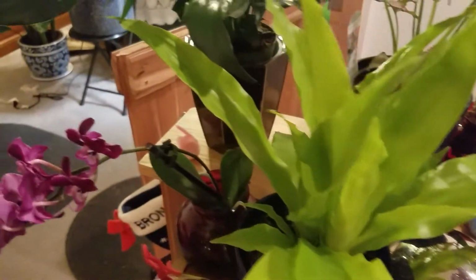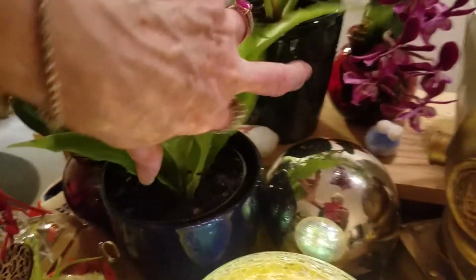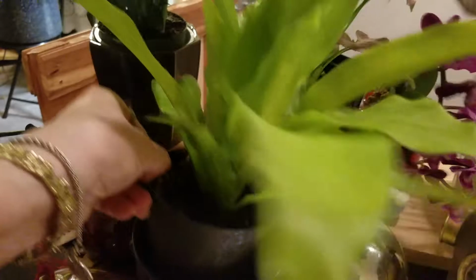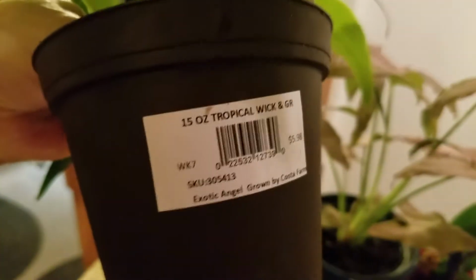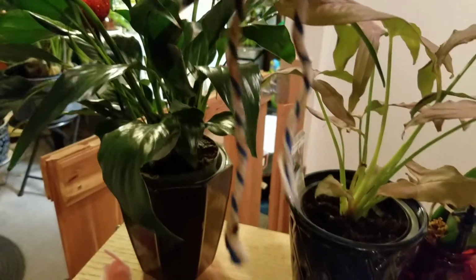Here is my Limelight corn plant, another Dracaena. I think this one might have what it is on the side. No, but they do have a wick on them now. Some of them that are coming in at Lowe's. Oh, there's the plant thing.